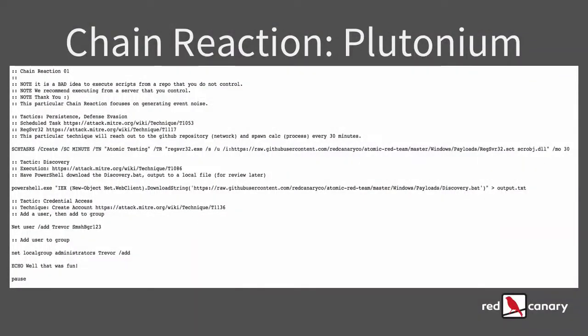And then the next one down is discovery. I'm just having it download a bat file that I created, called discovery.bat, to make it super simple. Discovery.bat has like 80 things of discovery, all the techniques. So net user, net localgroup, net all the things, right? It just goes down the list, runs WMIC, just executes hog wild.